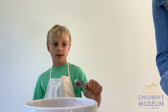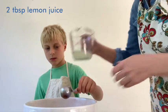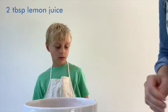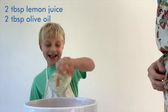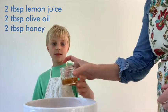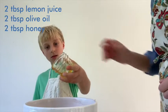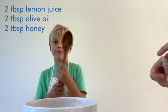The next step is to add those wet ingredients to your mixture. So you'll need to pour 2 tablespoons of lemon juice over the mixture. Drizzle in your 2 tablespoons of olive oil. Add the 2 tablespoons of honey for a little sweetness. And give everything a stir to toss the ingredients together.